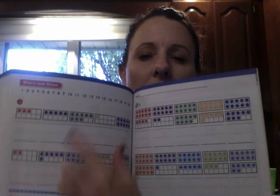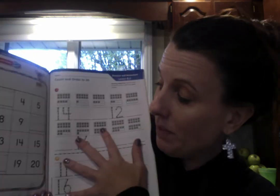Then, your math. We're going to review your numbers 1 through 20 again. That's page 442. Oh, we're at the end of this book, guys. 442, 10 frames. So you're going to read through, you're going to do 442, 443, and fill in the blanks on 444. It's not too hard. You guys will be really good.